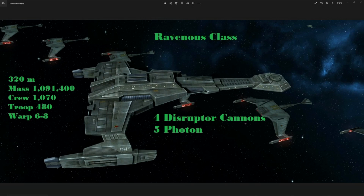Alright, so now we're looking at the Ravenous class. So the first thing that comes up is the 4 disruptor cannons. That is very low in disruptors. It's got a lot of photon torpedoes, but the 4 disruptors is slightly misleading, and let me explain why. So we know that a standard D7 has 4 disruptors. And when we look through the Klingon operational manual, we can learn something about our weapons.